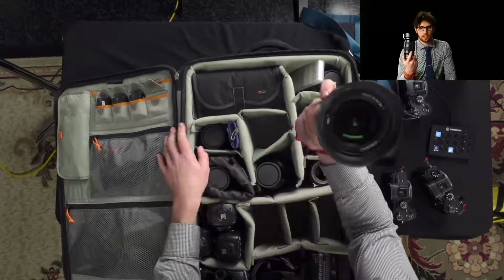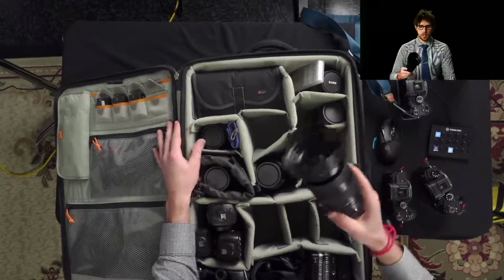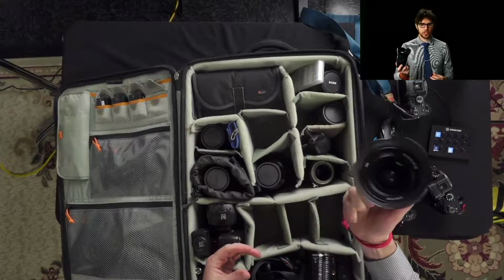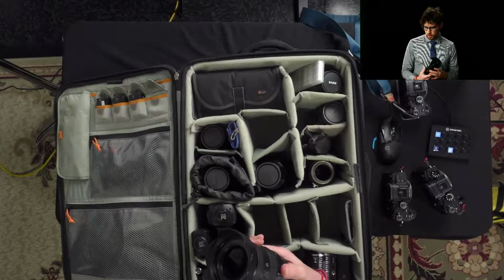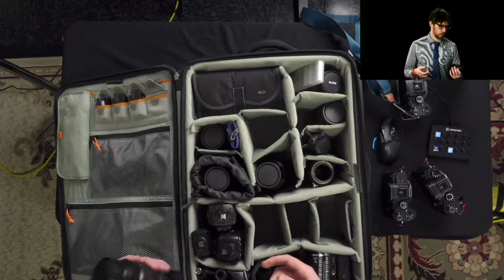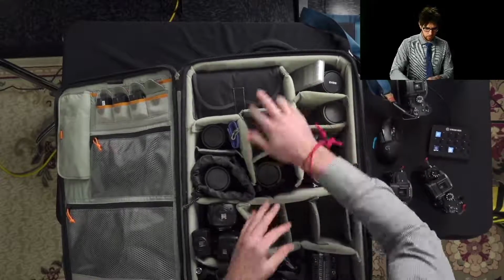So we have the 16-35 2.8. It's okay. It's pretty good. It gets the job done. It's nice when I need something wider than 24. It's a little bit too slow for how I like to shoot. But yeah, it's pretty good.